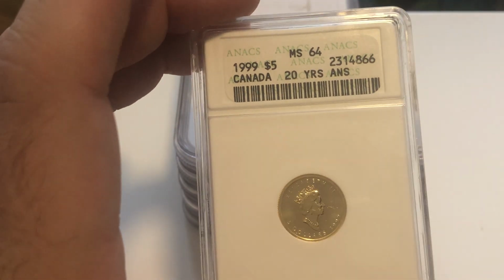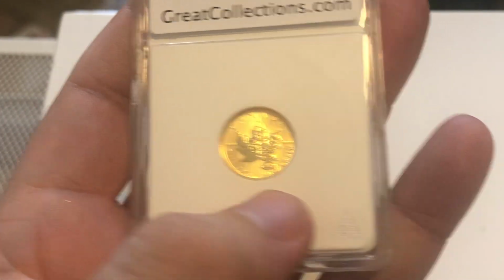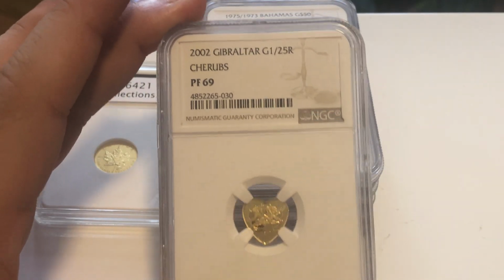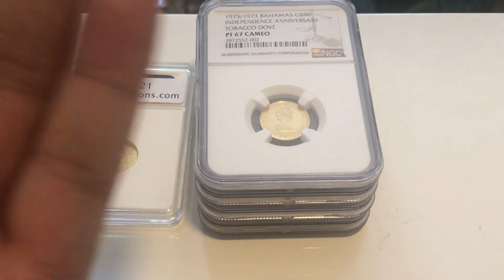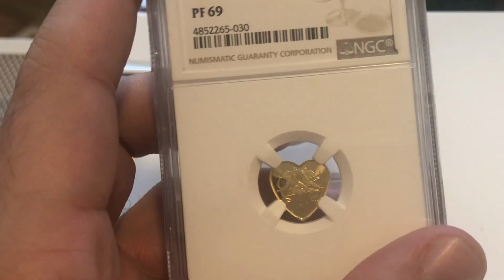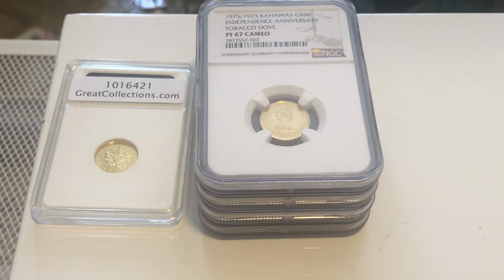But this shouldn't have been graded. So an MS64, this is just a Privy Maple, shouldn't have been graded. This is cool. 2002 Gibraltar, 25th Cherub, heart-shaped coin. I like this. This is sweet. You know, give this to a sweetheart, whatever. You know, it looks good. I've got time for quirky coins.